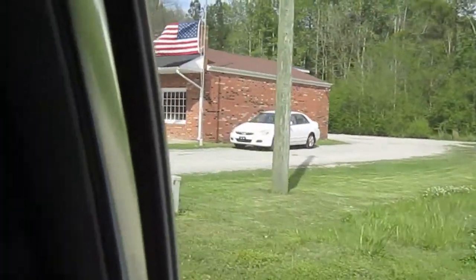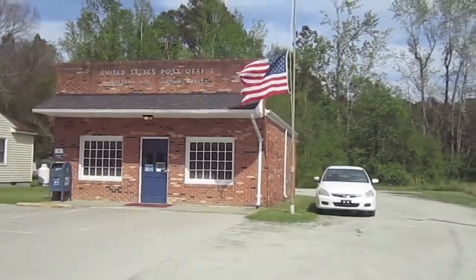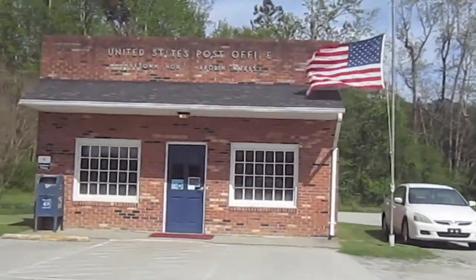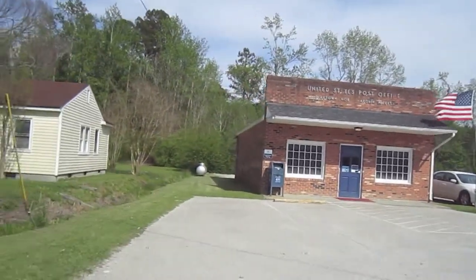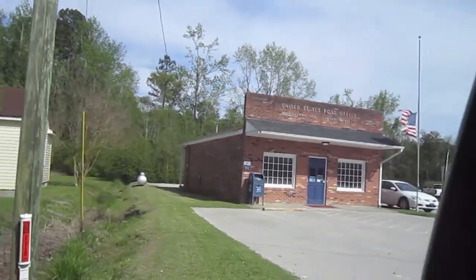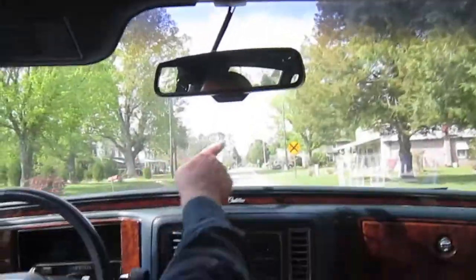Yep. And there's a new post office there. On the right is the new post office. There used to be a store there. That was the Jackson store? Yeah, what was his name, Wooden Jackson? I got to see the front of them to know.